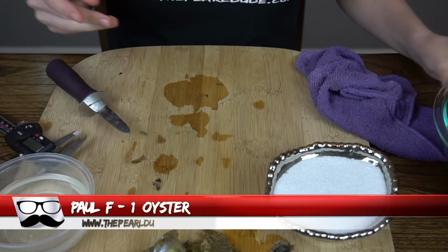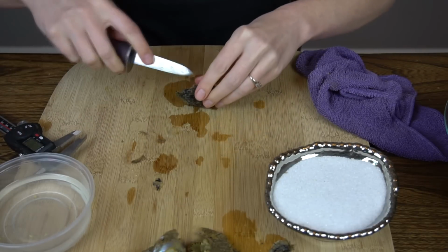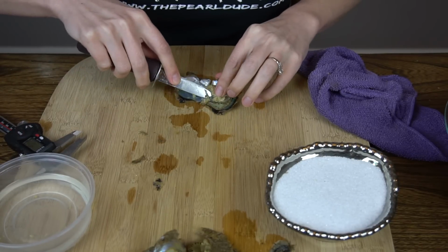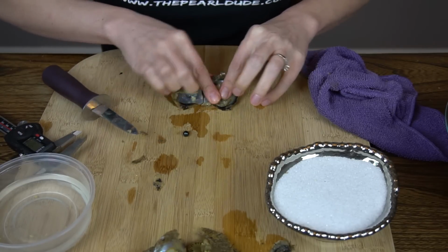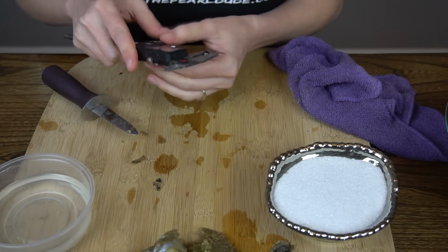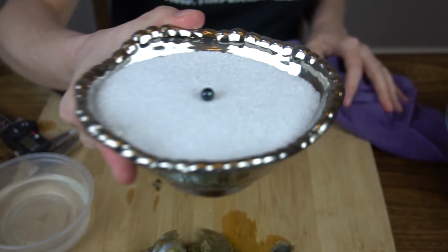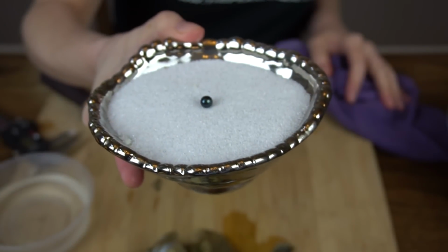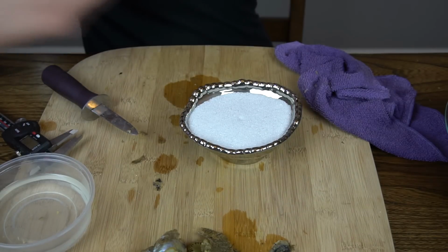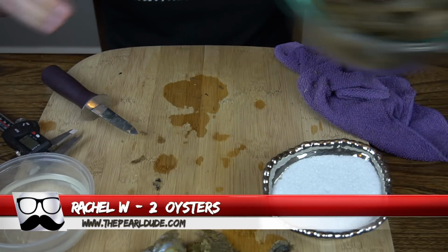Next order is for Paul, and we will be opening one. Bit of bluish green to this one, 7.08. Really cool pearl there. Congratulations, Paul. Next order is for Rachel, and we will be opening two.